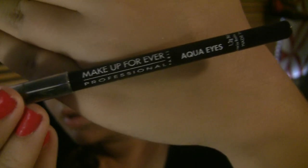And then the next two things are eyeliners. So the first eyeliner that I have is my Makeup Forever Aqua Eyes pencil eyeliner, and this is in 0L, or it's just the black one, and it's a waterproof eyeliner pencil. So this is what this looks like. Just a black eyeliner, but it's so good. It's a great eyeliner. It's just your typical black eyeliner, but I've just been loving it for the month of April.